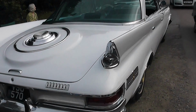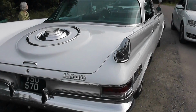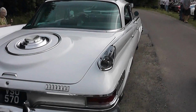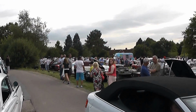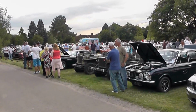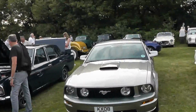Right, we've got some normal cars mixed in with the classics, purely because of parking problems, but there's lots of beautiful cars, so I'll show you now. Really having parking problems, so normal cars haven't got anywhere to go, unfortunately.